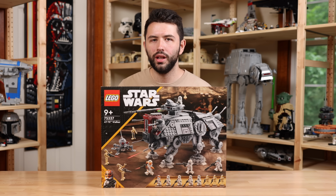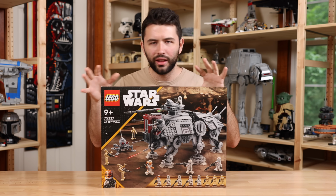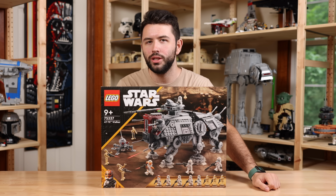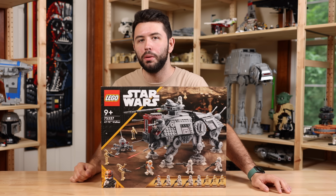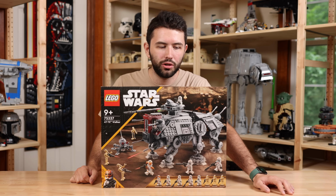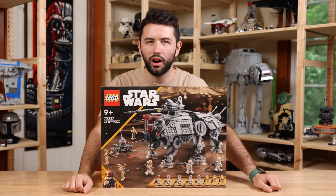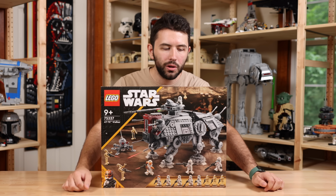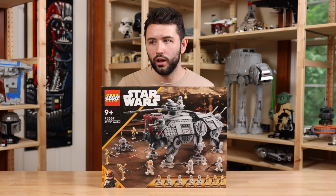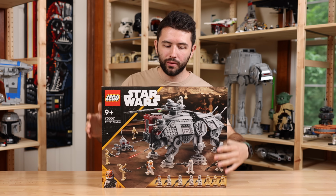I know we got, of course, the clone command station with phase 1 clone troopers, and funny enough, in that review I speculated that there was a rumor that an ATTE would come out in the summer wave. However, I thought this would have been an episode 2 set. Maybe it originally was planned to be an episode 2 set, and after fans, especially after the UCS gunship debacle, demanded episode 3 Commander Cody, they thought maybe basing this off Revenge of the Sith would be a better opportunity. I don't know if that's the case or not. I don't have any insider knowledge on that, but that is just speculation that I could very much see being true. LEGO did send this set for review, so I do appreciate them for sending it over.